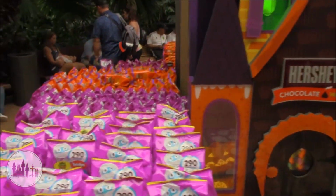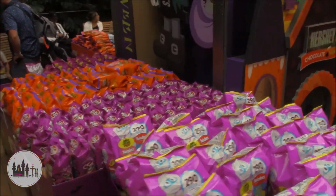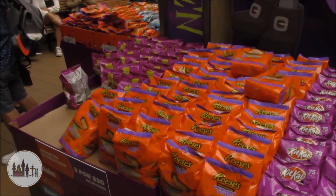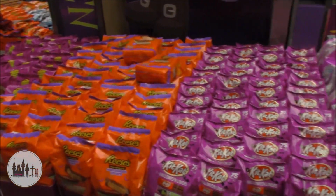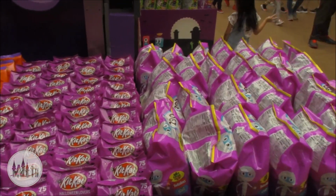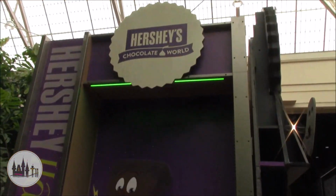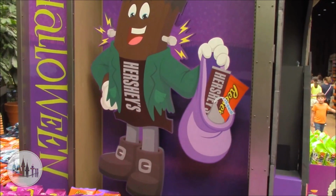And then as you look around the sides, we have more Halloween candy, most of which can be found in the front of the building. So I'm not going to take the time to walk around, because what you see here is pretty much what's in the front of the building. But we absolutely love what they do here as far as the displays go. They look fantastic.